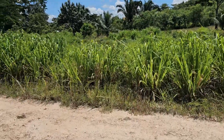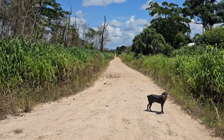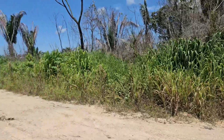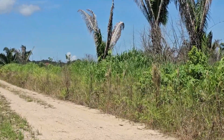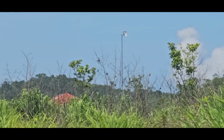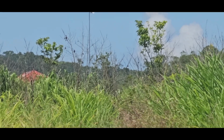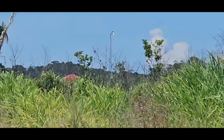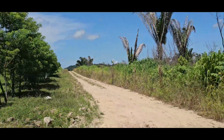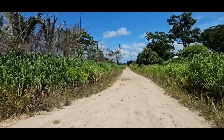All right, so down here at the end of the road, I still have to walk a ways down there. I'm going to turn back around, zoom in, and see if we can see where the antenna is. See, zoomed in, there it is. That antenna is on the top of the house. Sorry, it's shaky. That gives you an idea how far off that is. All right, let's continue walking down here.